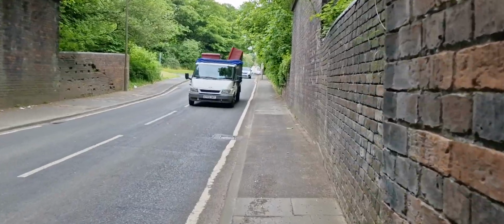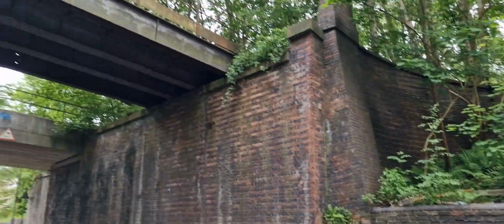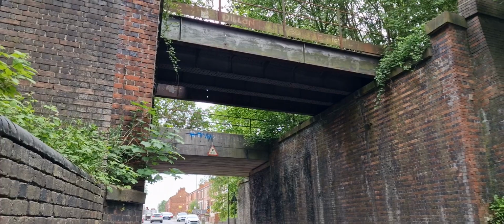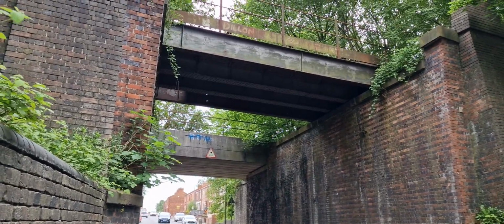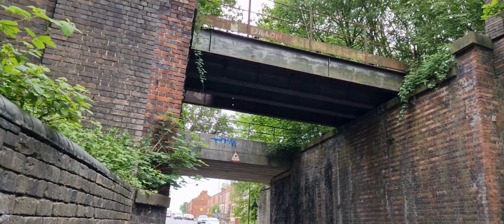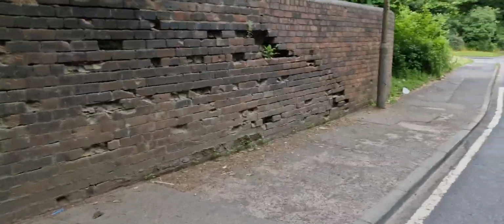Well gone. That just gives you a better shot of it. The two bridges going over, because there's two lines on this, and I'll tell you more about that when we get on the trail. As you can see, gotta be careful going over there because it's a busy road.